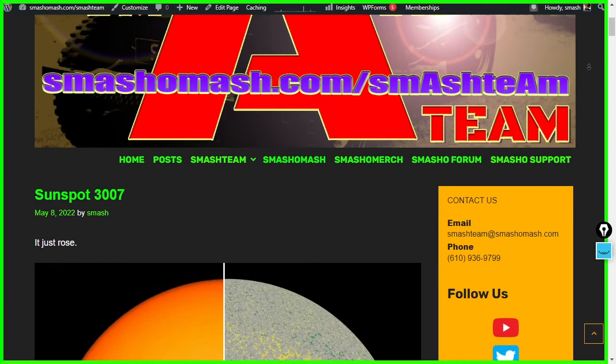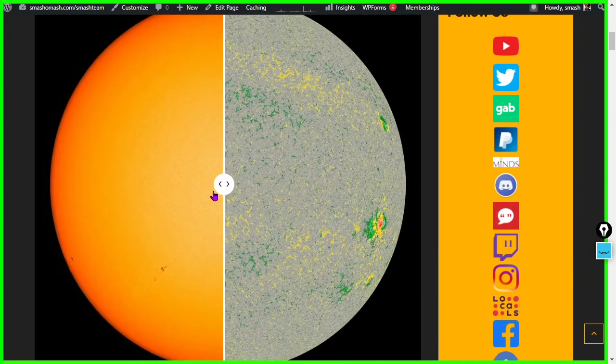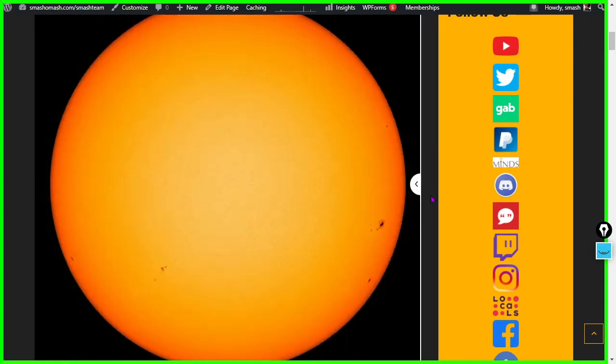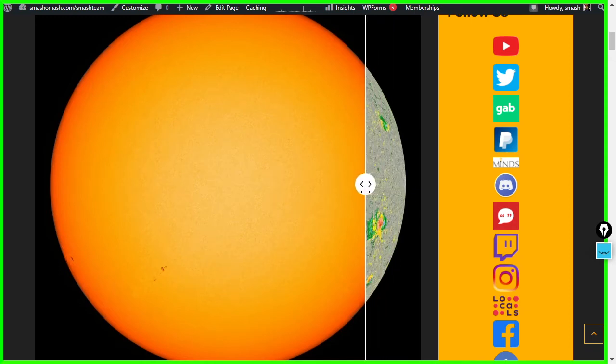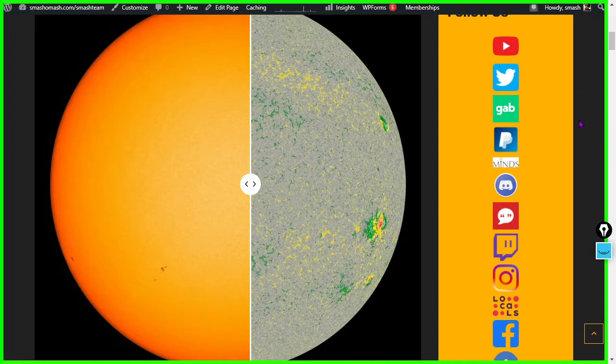This is one of our great features of smashamash.com/smash team, our image comparison feature. So talking about new sunspots, it's great to view them in intensitygram and colorized magnetogram. There's Sunspot 3007 and 3004 and 3001, and there's 3006 and there's 3008. Yeah, I somehow memorized them all today.